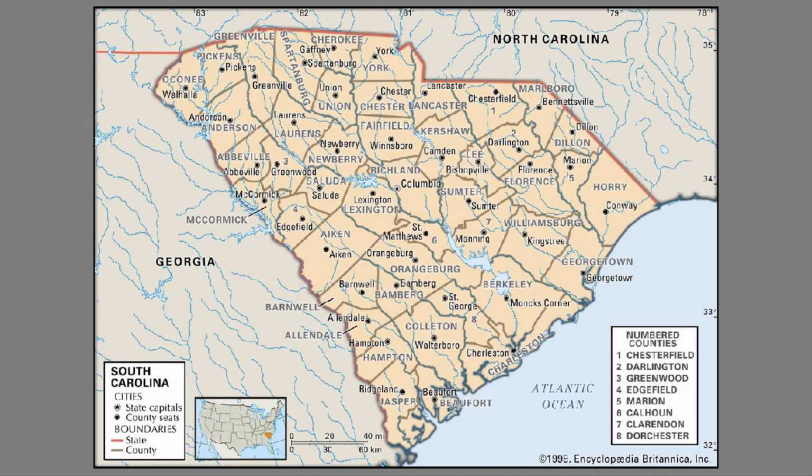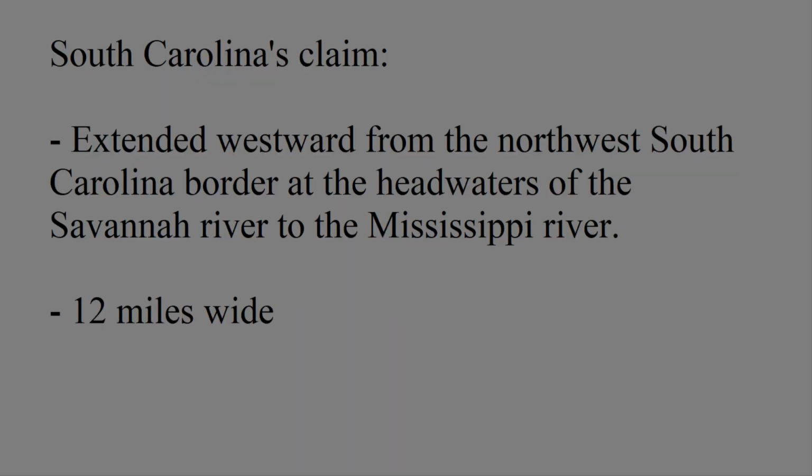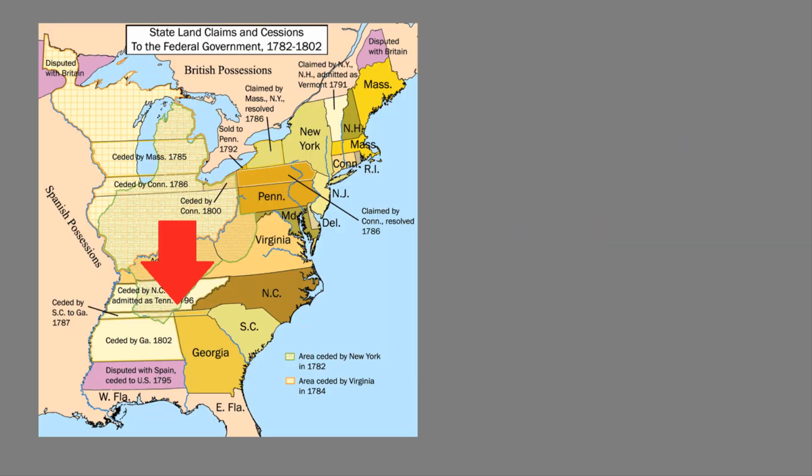South Carolina in 1787 agreed to cede their claim. The problem is, it never existed geographically, so what did they claim? According to their claim, they claimed a land extending from the northwest South Carolina border at the headwaters of the Savannah River, 12 miles wide, to the Mississippi River. So from what they thought, they owned all of this.